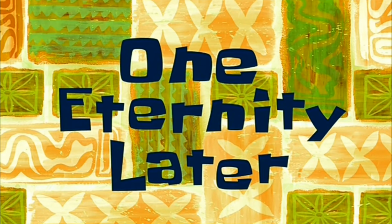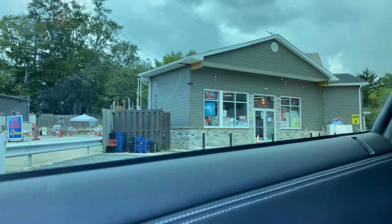One eternity later. Alright guys, just dropped off the BMW. We're cruising in Joe's GTR right now. We just stopped at our gas station so he could get a Red Bull. But I pretty much described everything that's going on with the BMW. Just got an oil pan gasket replaced. Check engine light turned on. Needs ignition coils.